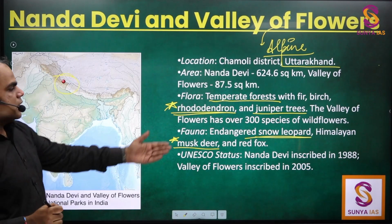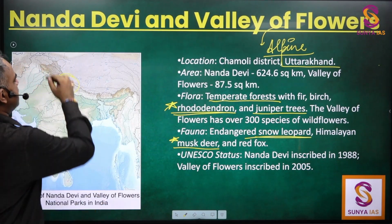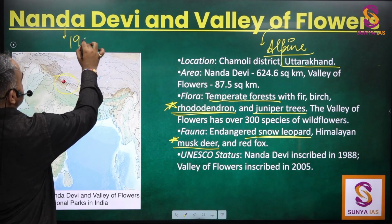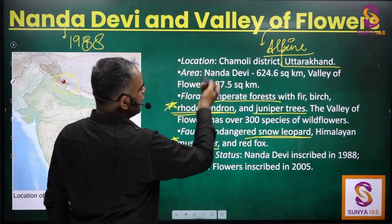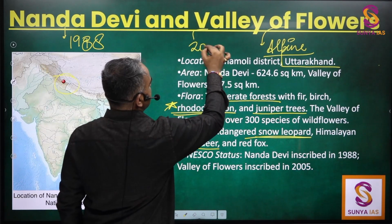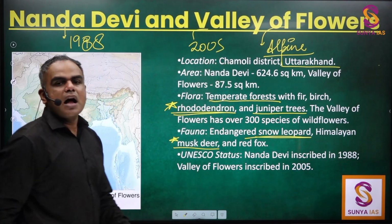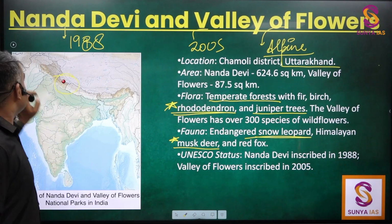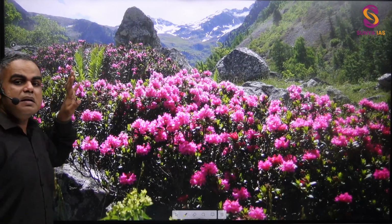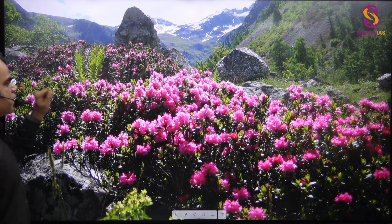So Nanda Devi was inscribed previously. This was done in 1988. And later on, Valley of Flowers was inscribed in 2005. And combined they have now been given the status. So this is also one of the very important, and in fact one of the very pleasing sites for us to see.